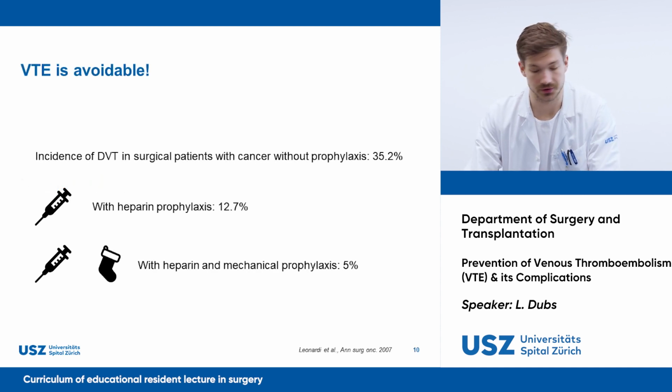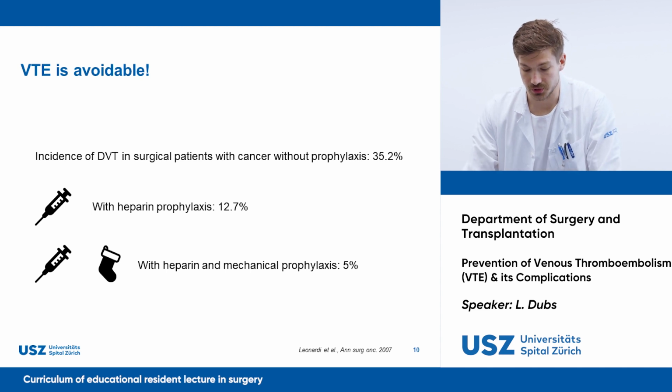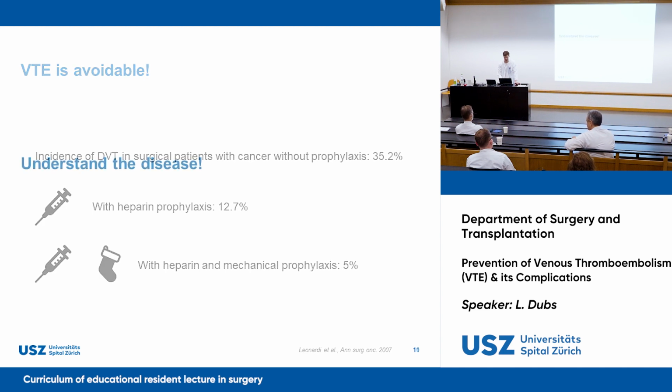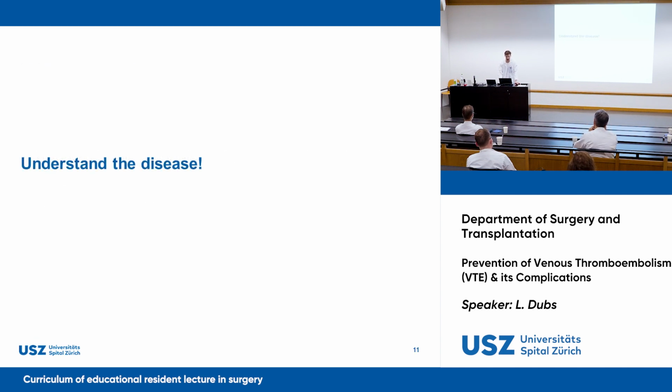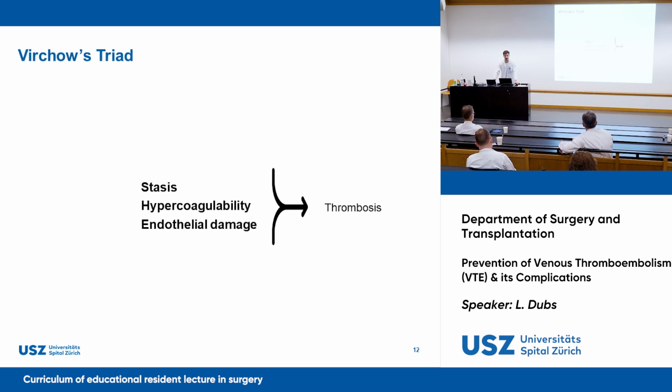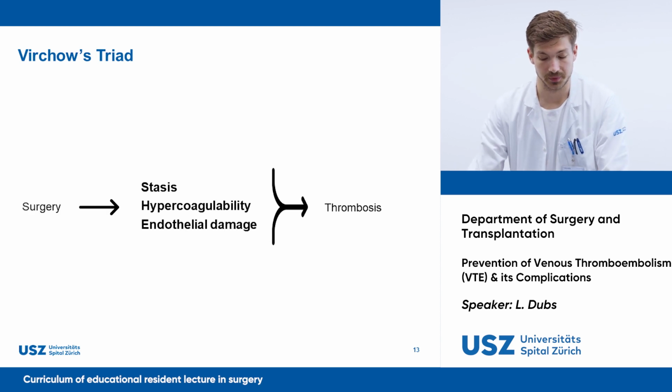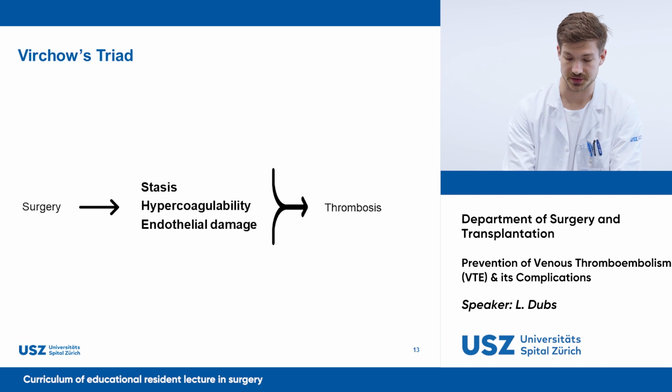To underline this, I want to show this study. It was shown that with a pharmacological prophylaxis, the risk of DVT in surgical oncological patients was already reduced from 35% to 13%. By adding a mechanical prophylaxis, the residual risk was only 5%. And we need to understand the disease to correctly prevent it. From med school, we remember that according to Virchow's triad, thrombosis is a result of stasis, hypercoagulability, and endothelial damage. When we perform surgery, we trigger all of these factors.